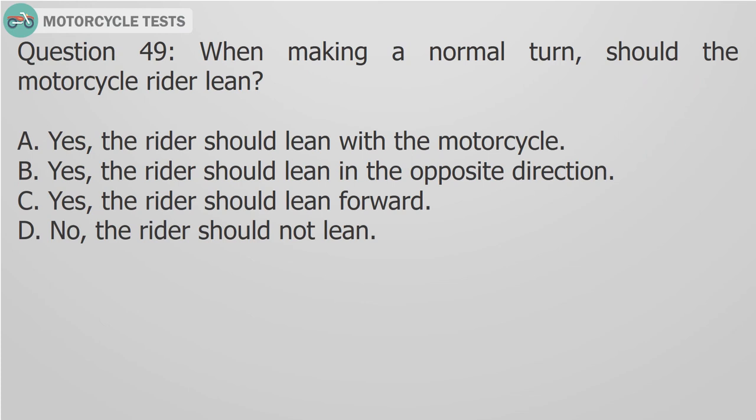Question 49. When making a normal turn, should the motorcycle rider lean? A. Yes, the rider should lean with the motorcycle. B. Yes, the rider should lean in the opposite direction. C. Yes, the rider should lean forward. D. No, the rider should not lean.